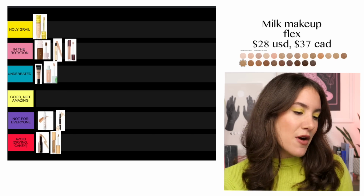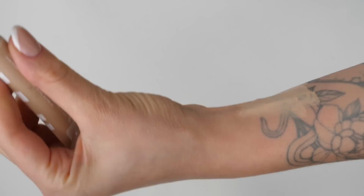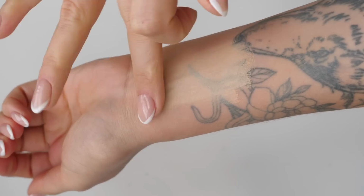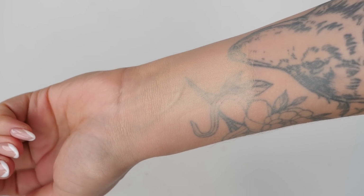Next, we have another product here from Milk. This is the Milk Flex Concealer. When I first tried this, I really didn't like it, but a couple years later when I tried it again, I actually really do like it, and this became one of my favorite everyday concealers. It's more of a moussier consistency, so because of that, it is a bit more of a lightweight texture. So I find that it sits really nicely on the skin. It has some good coverage to it as well. It just kind of works.